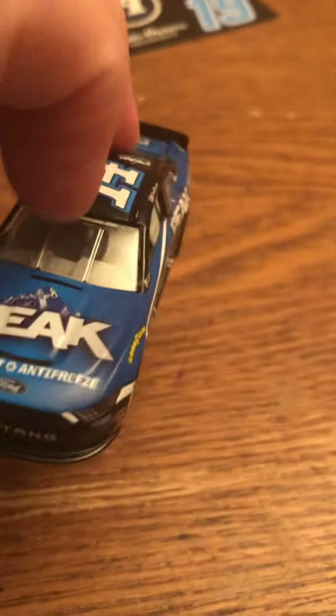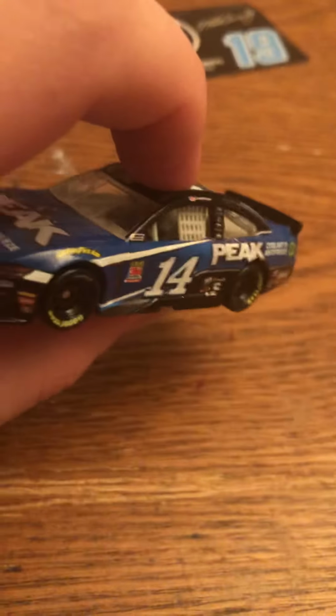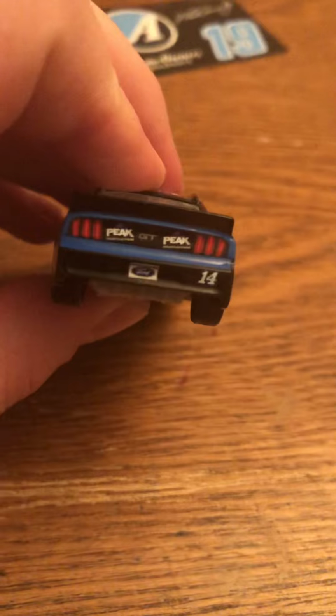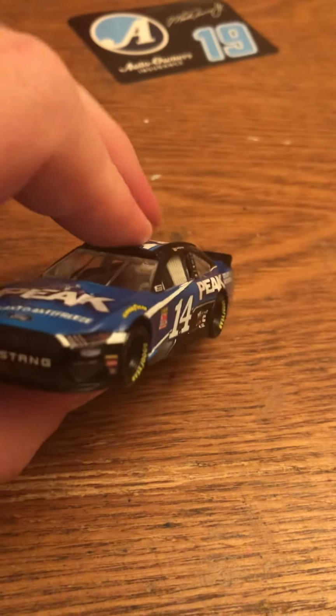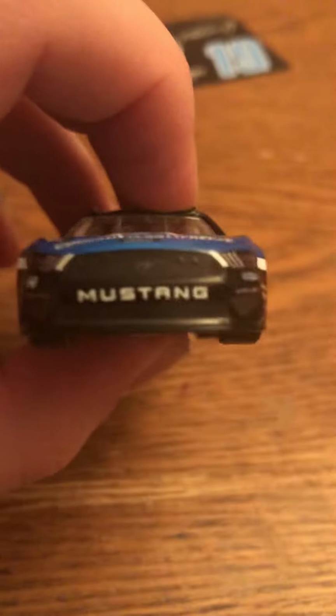So yeah, this is Clint Boyer's number 14. I actually thought this was Chase Briscoe for a second, but it doesn't have the Wookiee stripes on the back, indicating that this is Clint Boyer. So yeah, anywho, let's go ahead and get into the review.